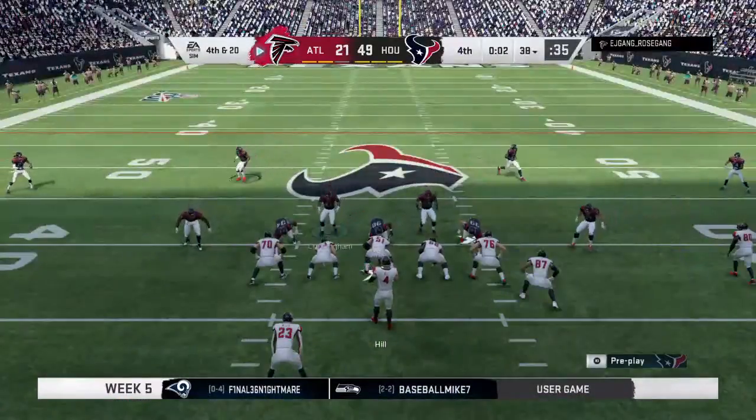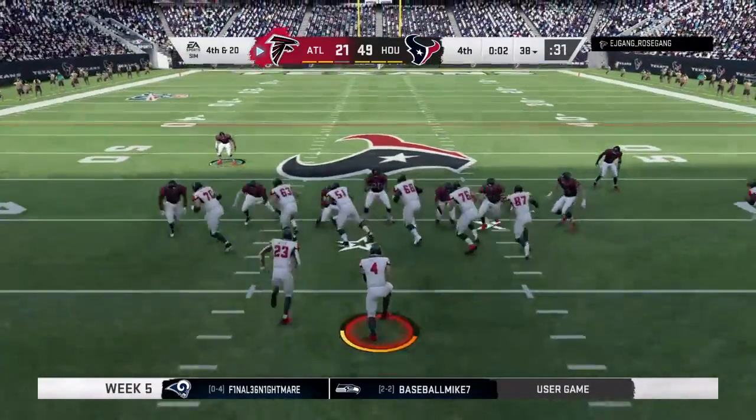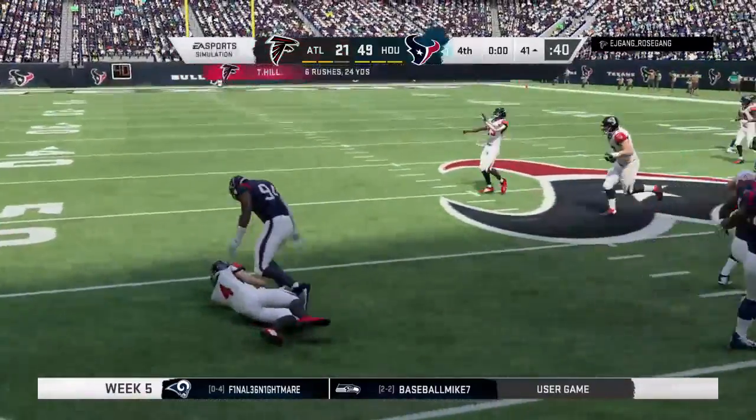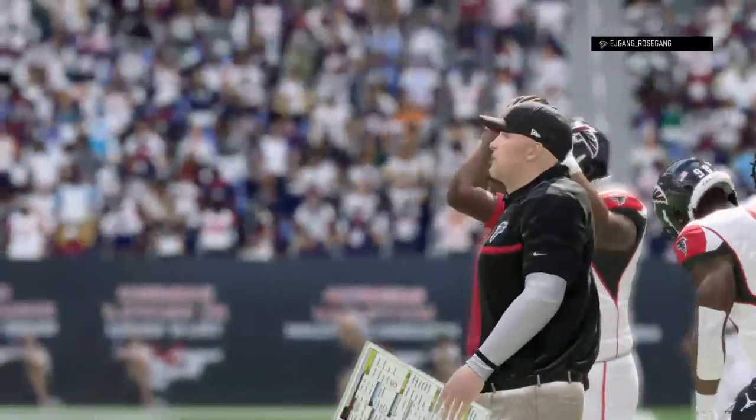And how about this? 4th and long, and they're going to go for it. He's going to run, but he's got a long way to go. And this is going to come up well short as they stop him on 4th down.